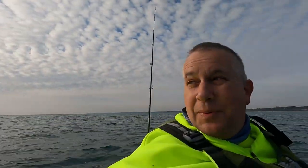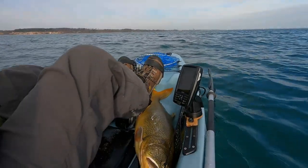Well, that's a pretty good morning. Yeah, that smaller fish is more the size I was thinking I was fishing for today. That big lake trout, it's a monster. He'll make hopefully good fish boil, or maybe we'll get him smoked. Got a couple options there, I'm thinking.